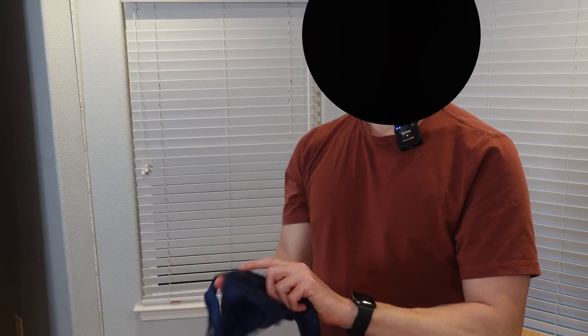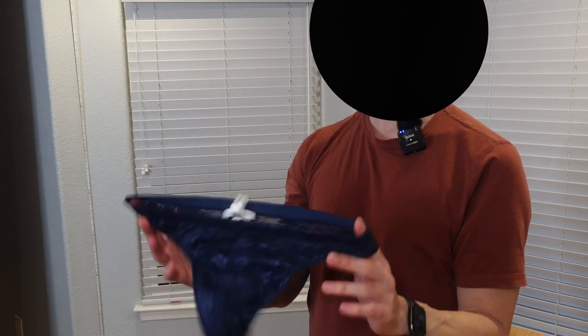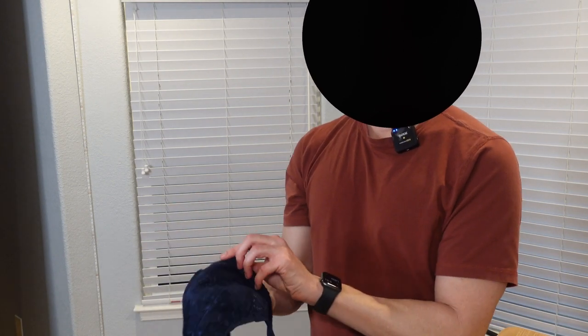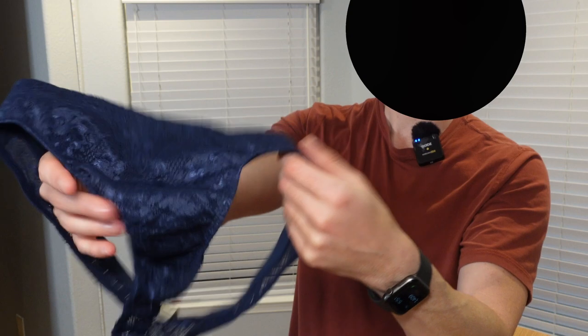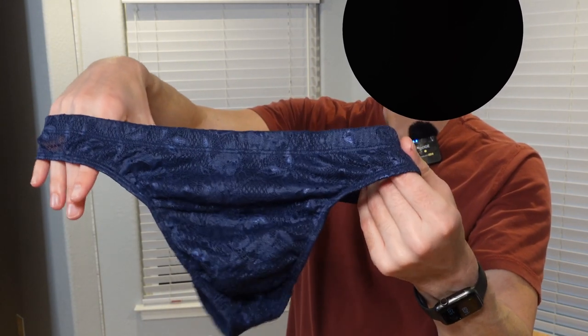I could tell right away the quality is very high. It's thick, it has some weight to it. And the front of it, it does have like a lacy design to it, but I don't know, it's different. It's different looking. I'd say it is still lingerie, but it just has a different vibe to it to me.